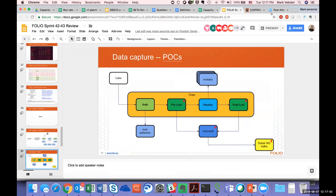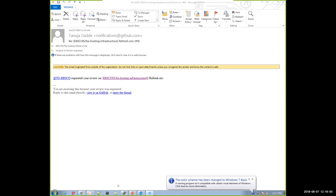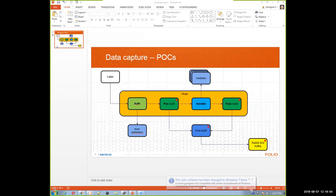I will share my screen. Can you see my screen? Yes. Okay, so in this sprint, we worked on the audit and analytics related work.